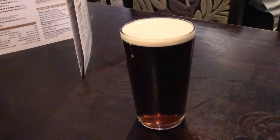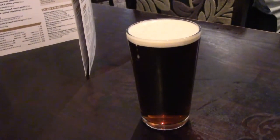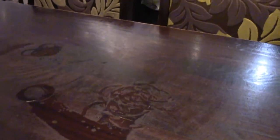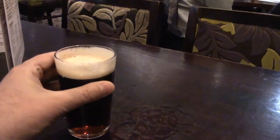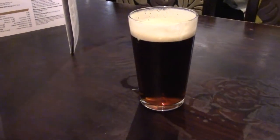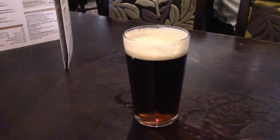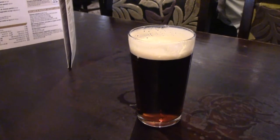This is Ruby Jane, a Ruby Mild. Mild February, Northern Wood, from the Oakley Brewery, 4% alcohol by volume. That's pleasant. I'm not sure it does. My nose and stuff. But it's malty, slightly bitter, very pleasant. B plus in a bit.